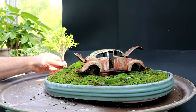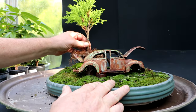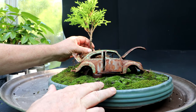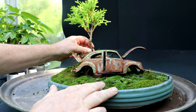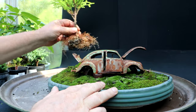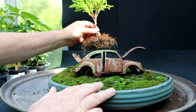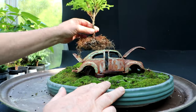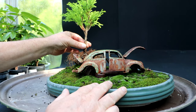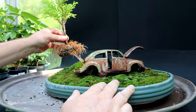All right, I've got the pot up here. I was thinking of putting this on the hill. I think that would look best. It's a good spot. There's a nice area there for the roots. It looks tall and majestic on the hill. I think that's the spot for it.